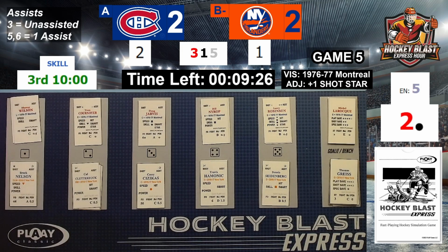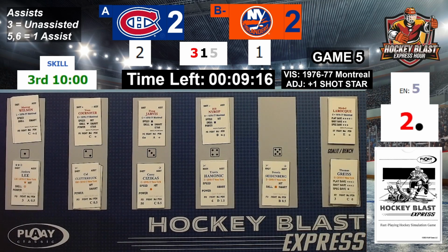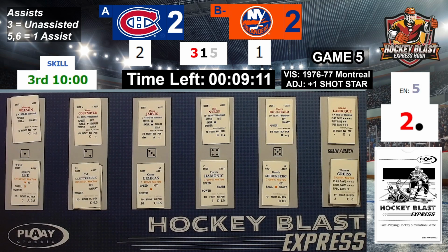Penalty check between Brock Nelson and Larry Robinson. Both guys have the same penalty rating of 0.5. And that's going to do it for this segment, in this 10-minute segment here in this third period. And we're going to move on to the next segment.